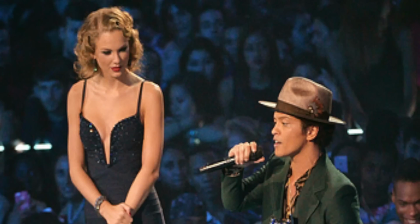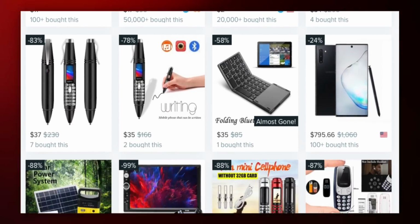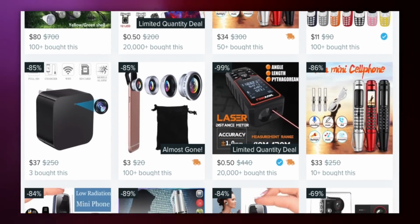Are you a tiny person like Tiny Austin? Then I've got the phone for you. Why am I Tiny Austin? We went through Wish.com and found the teeniest, tiniest, littlest phones that you can buy.